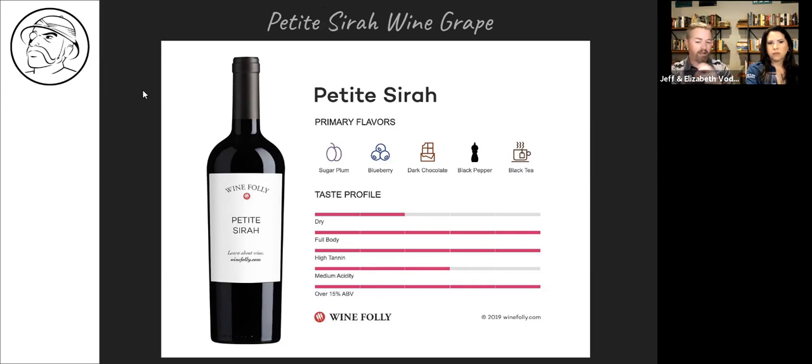So full body, high tannin, medium acidity. This one, being well made in a cool growth area, which we'll go into a bit more, has probably the higher end of acidity for a Petite Sirah. The Petite Sirah you're tasting tonight has a significant amount more freshness than probably the majority. You'd say medium high acidity? This one is high for Petite Sirah, so I would call it the top end of medium on acidity.